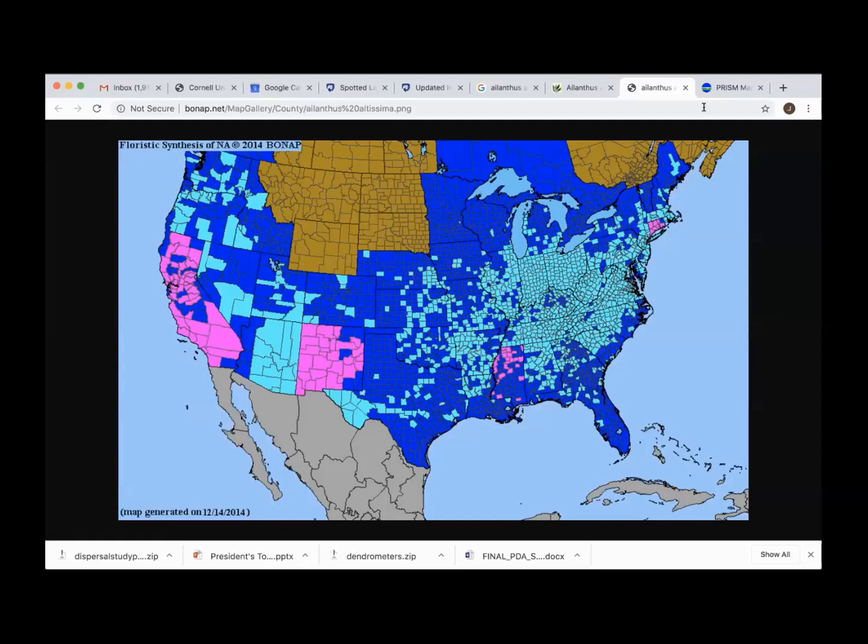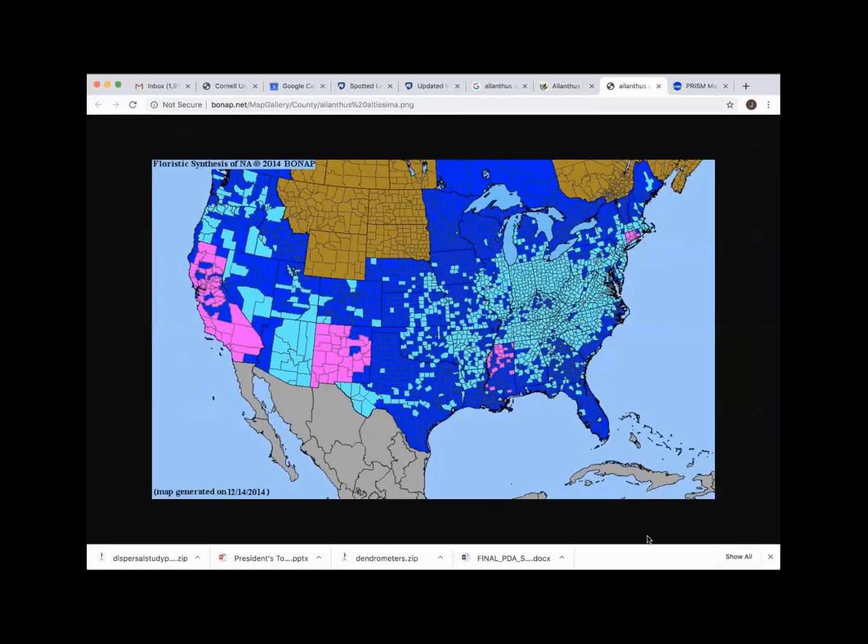I know that mapping tree of heaven is something that Penn State has currently gotten its educators involved with. And then Carrie, is this something that PRISM is doing as well? Isn't there a New York effort? I think mapping the distribution of Ailanthus is currently underway, is my understanding. Yes, it is actually. There's a campaign right now with iMap Invasives and the DEC to try to get people to go out and map Ailanthus. If you're here in New York and you want more information, reach out to the iMap Invasives folks and they can direct you how to get involved.